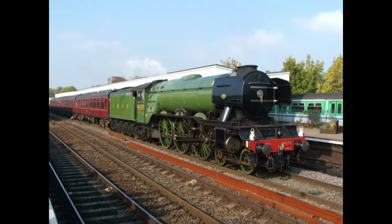In today's discussion video, we are doing the LNER A3 Class Pacific number 4472 Flying Scotsman, probably the most famous locomotive ever built. Well, it is, isn't it? Well, maybe not, because of course you've got Thomas the Tank Engine.